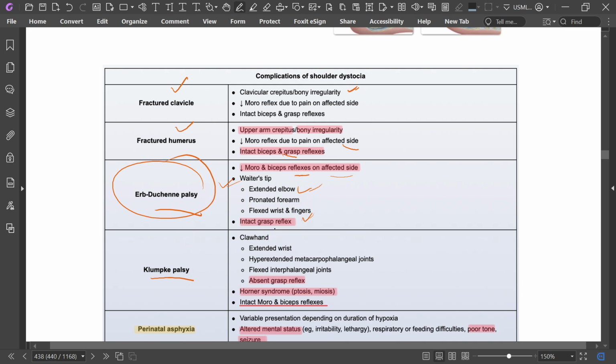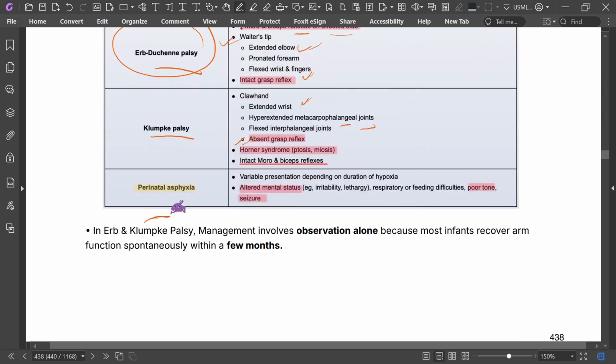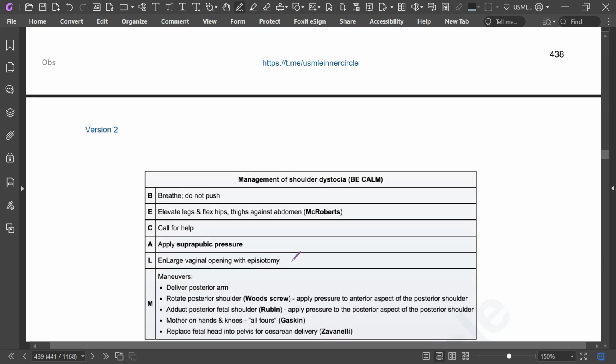Klumpke's paralysis: there is claw hand, extended wrist, hyperextended metacarpophalangeal joints, and flexed interphalangeal joints. There may be absent grasp reflex, there may be Horner syndrome, and intact Moro or biceps reflex. Perinatal asphyxia has variable presentation depending on the duration of hypoxia: there may be altered mental status, poor tone, seizure. In Erb's and Klumpke's paralysis, management involves observation alone. Most infants recover function spontaneously within a few months.